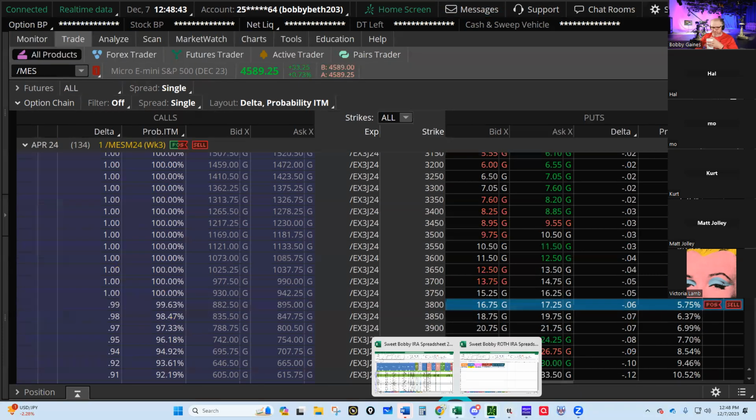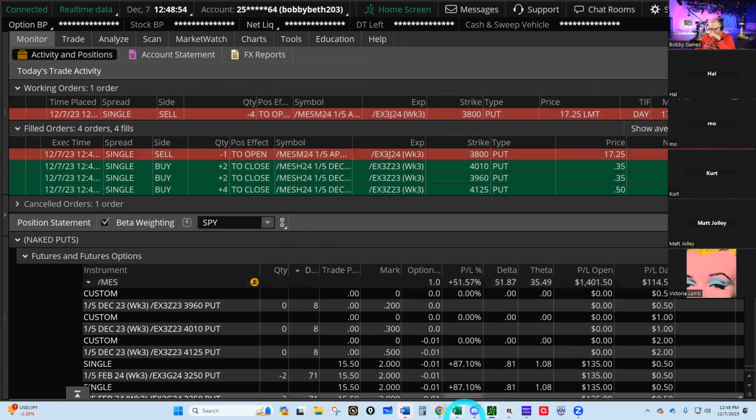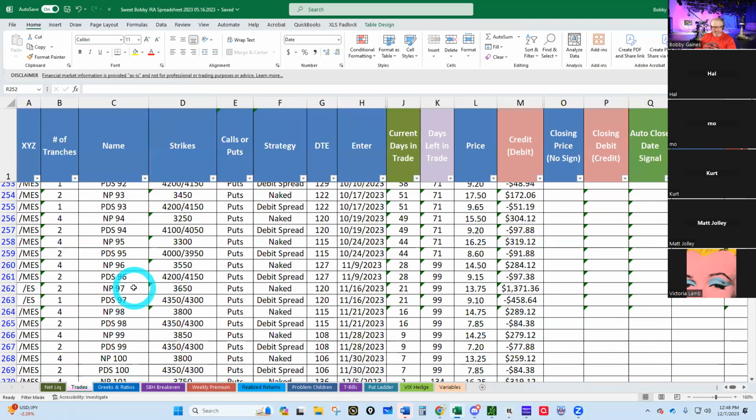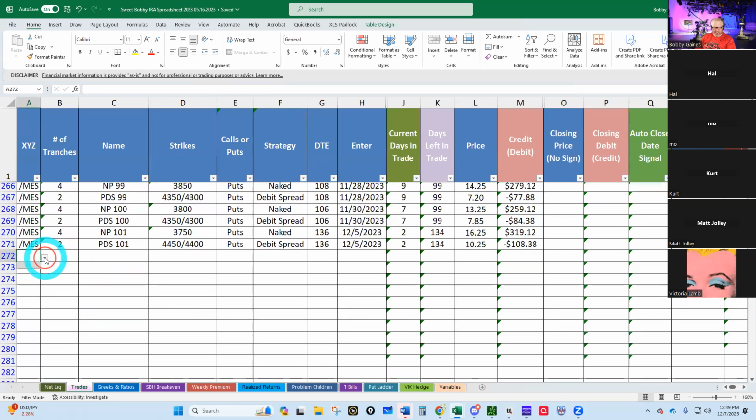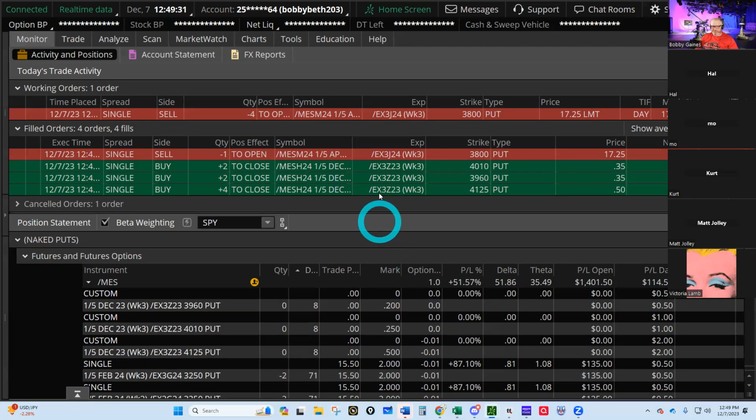17.25. Only got a partial fill. Oh, did I? Dag it. Come on, fill, baby. Well, let me put them in. Let's see if we get the rest of those filled while I'm putting it in. So we did the 3,800s. Come on, little feller. So we did 4 of those. P102, y'all. 3,800s. Puts. Naked. What was it? 134. 12/7/23. And we got 17.25, I think, on that. Okay, let's let them work. Yep. 17.25. Come on, baby.